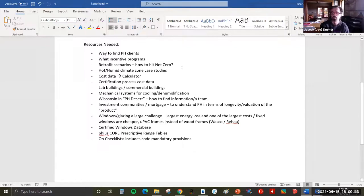That's particularly important in Illinois or any state that has statewide codes, where the code review process is a little bit more complete by the code enforcers.